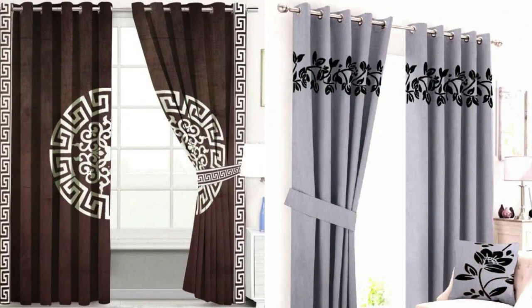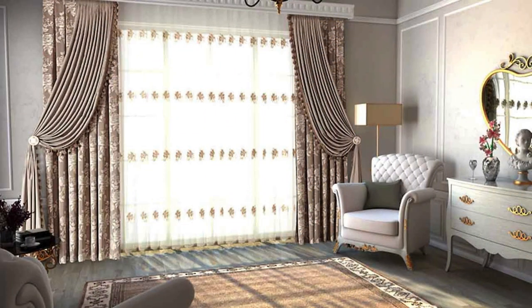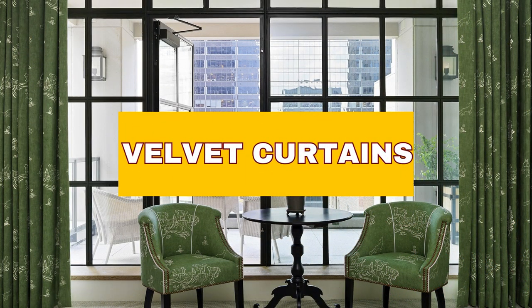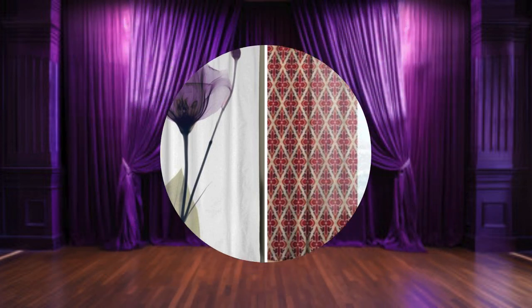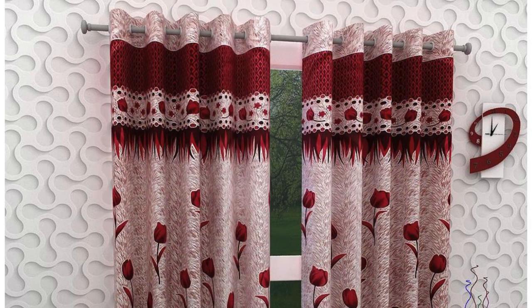While I won't be able to provide a full 100 tips in this format, I can offer a compilation of various suggestions and considerations when it comes to curtains and drapes. Fabric selection: choose a fabric that suits the room's purpose and ambience. Consider sheer fabrics, they allow natural light to filter through. Heavier fabrics for insulation: thicker materials can provide better insulation. Lined curtains, they offer better light control and durability.